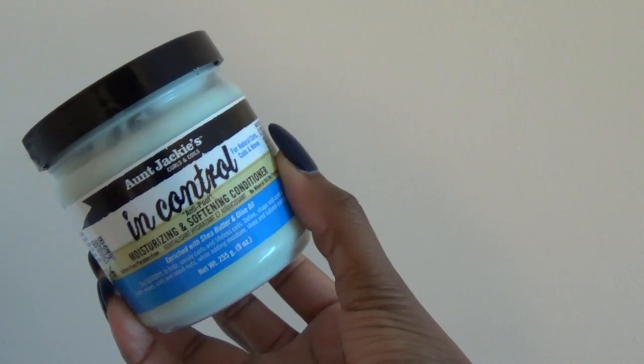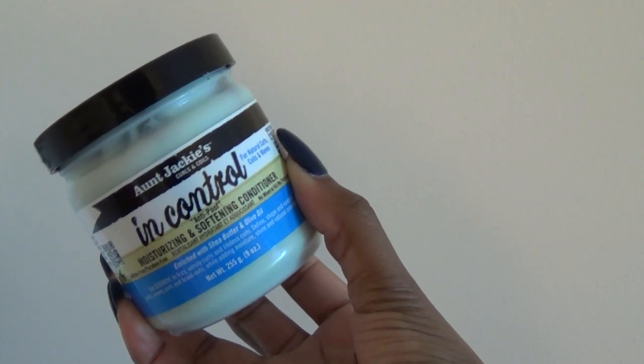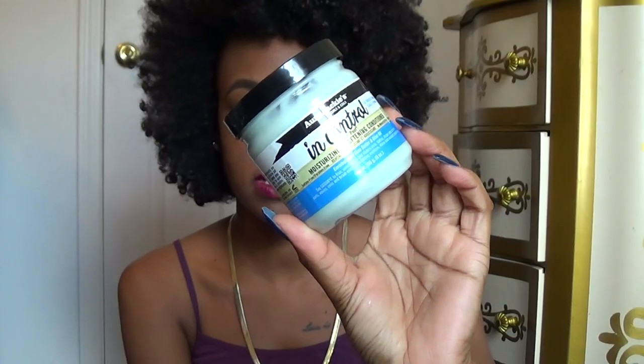As you already know, I've been using the Aunt Jackie's Curls and Coils line for a minute. I recently told you guys about the In Control Moisturizing and Softening Conditioner. And I've always repurchased this. I just really love this stuff. It smells good. It makes my hair really moisturized.